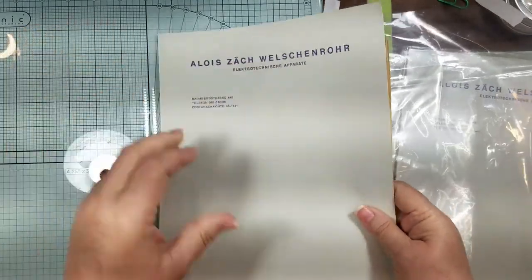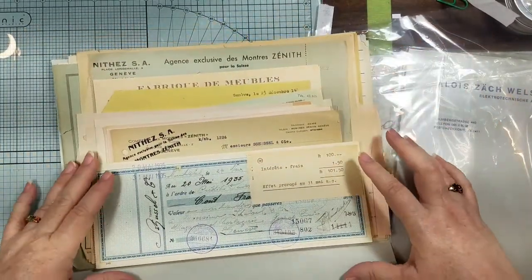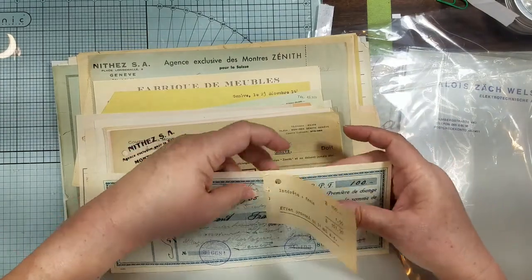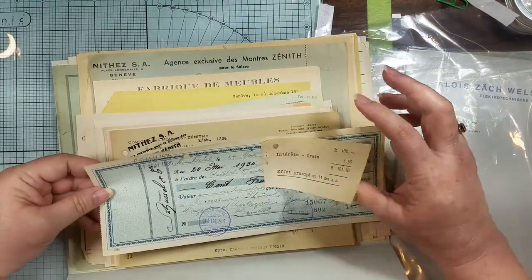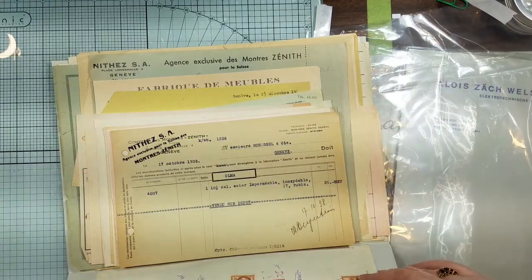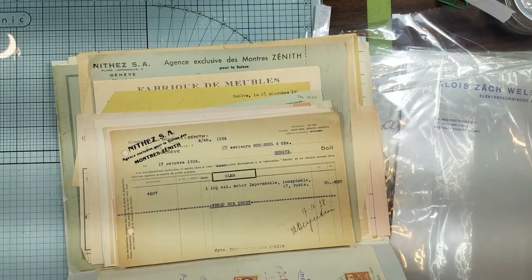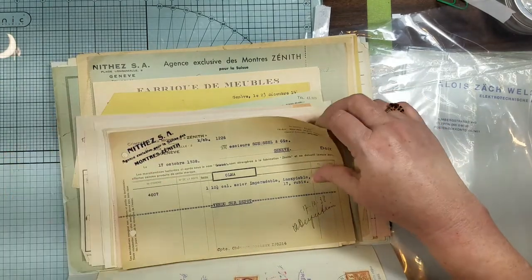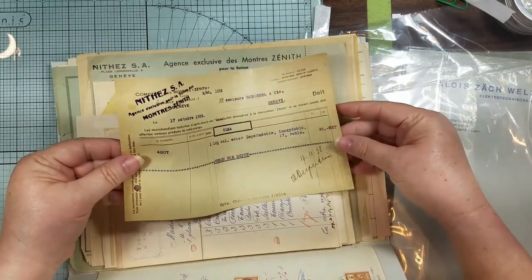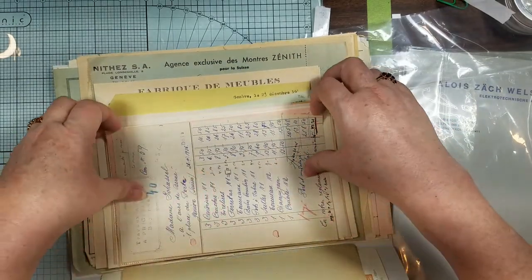And they come in this folder. But oh, look at all these things. We have like this, I'm guessing it's a check or something. Look at the yummies on the back. Oh. Excuse me. We have this little thing. And these colors are so pretty. They're not too awful bright.